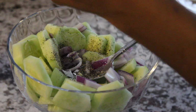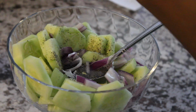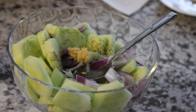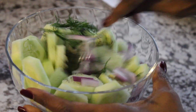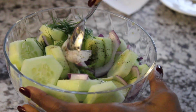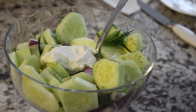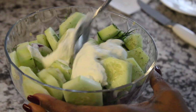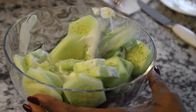Then I squeeze half a lemon over it, and I cut up the rest of that lemon and put it in my ice water to have with my meal, so it kind of worked out there. Then I put in a little bit of minced garlic and a little bit of dill, and again, you can do it to taste. Give it a little toss. Then add about 1.5 tablespoons of sour cream for the portion size I have here, and give it a mix. That is all you have to do, and it makes for a very tasty salad.